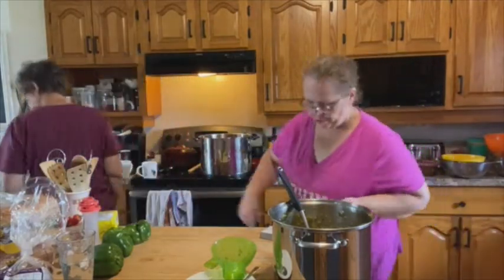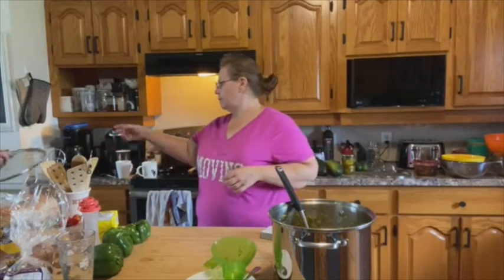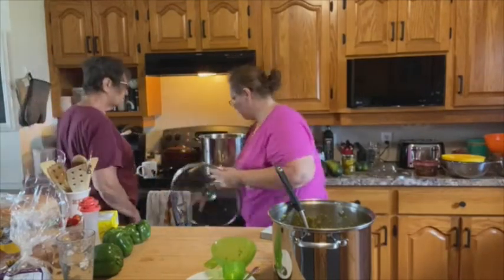Where did I put the canner lid? Oh, it's right there on the chair. Can you pass me the lid, please, Mom? Oh, this ain't your pressure canner. No, this is the steam canner.